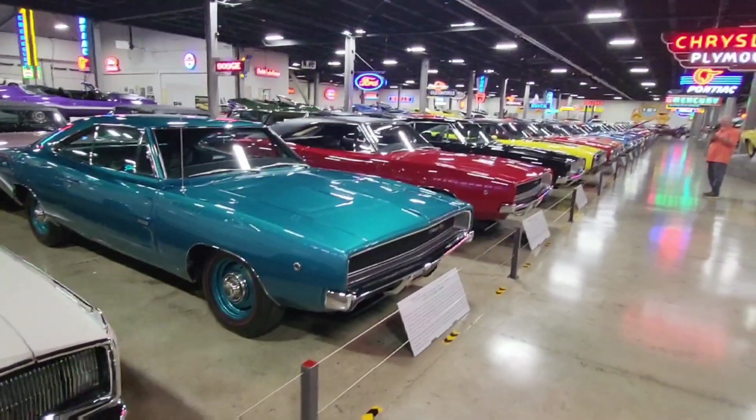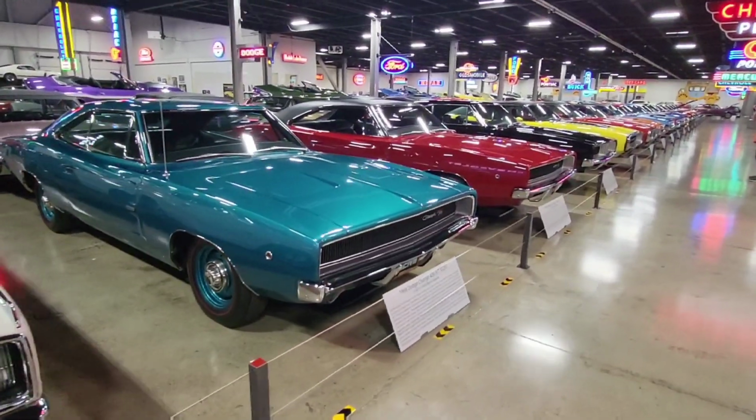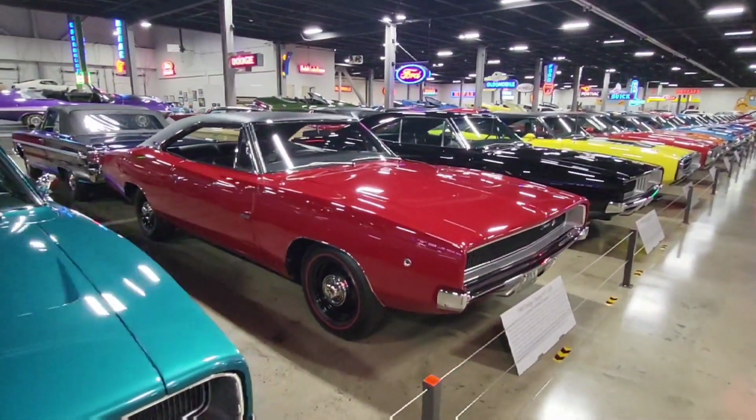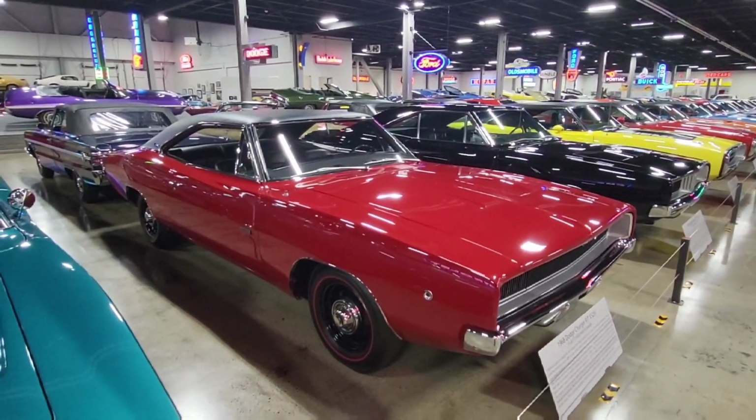We're going to do a pass here in Charger land. 68 Charger, Hemi 4-speed. Here's another 68 RT.